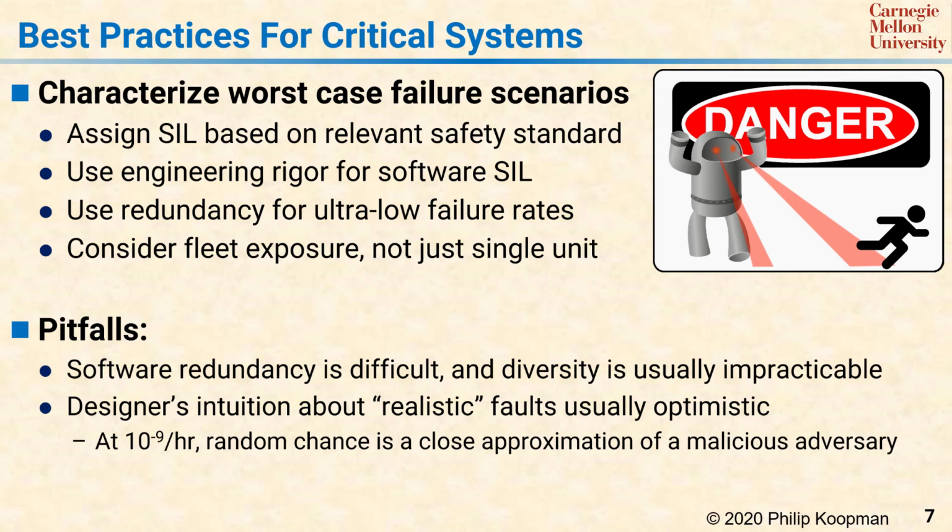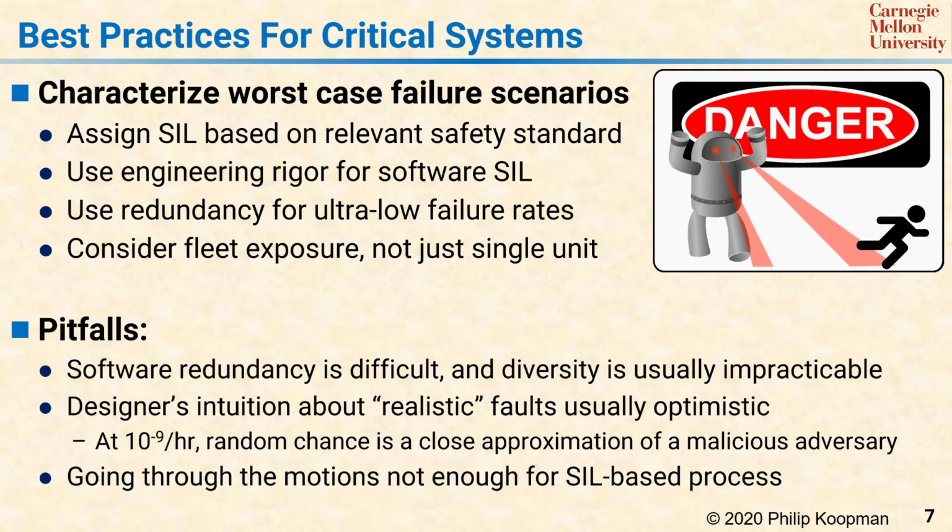Finally, a strong safety culture is an important asset to creating critical systems. Going through the motions is not enough. Even if you're using a SIL-based process, safety first has to be more than a slogan and must permeate the culture of any organization designing safety-critical systems. History shows us that most, if not all, catastrophic system failures happen because of a broken safety culture and not because of simple operator error or technical mistakes made along the way.